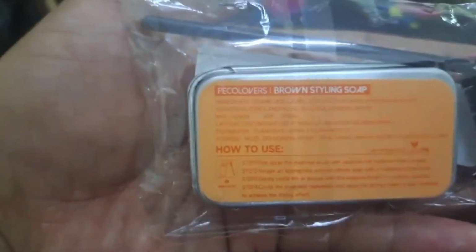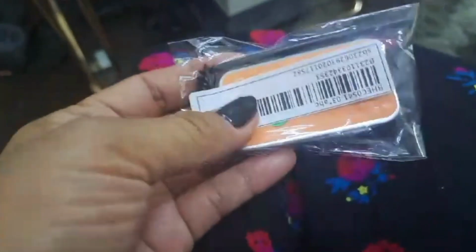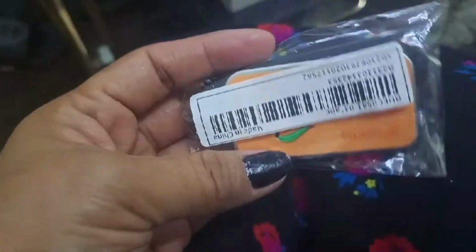So now, last but not the least, we've got this for the eyebrow, guys. Eyebrow lamination, guys. Yeah, this one. So I will put how much it is on the screen also, so you can find it on Shein.